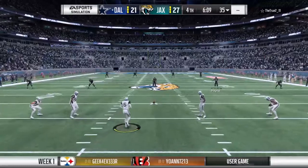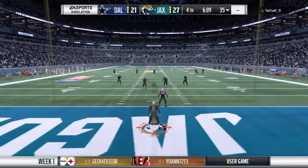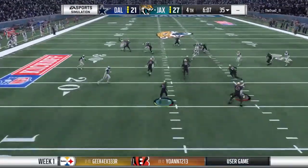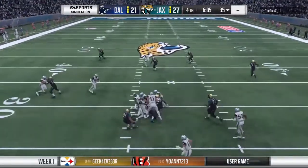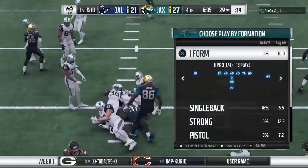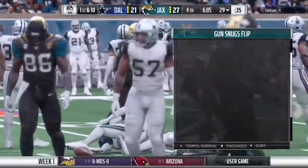Bailey now to kick this one away. That'll be taken in the end zone. And it's a pretty good return here as he'll get it up to the 29-yard line. The Jags offense now gets set and heads back onto the field.